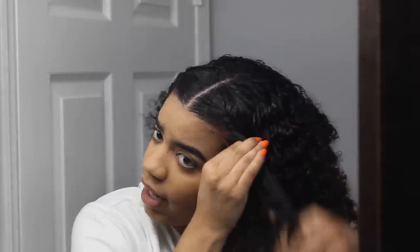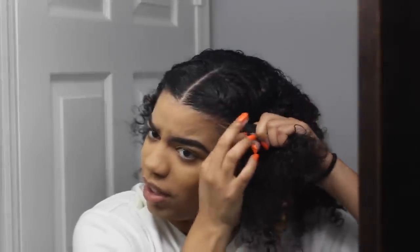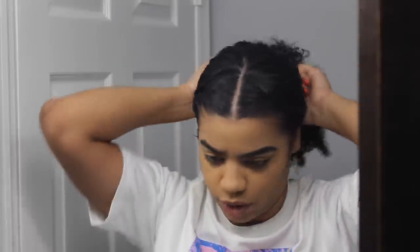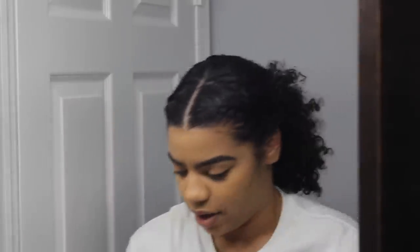You can have an idea of what looks nice on your head, and then once you actually do it, you're like, oh no, never mind. I need to do, what's the next option? I'm just gonna roll it once, the hair tie, and then I'll just do my edges. You know how minimal it be.